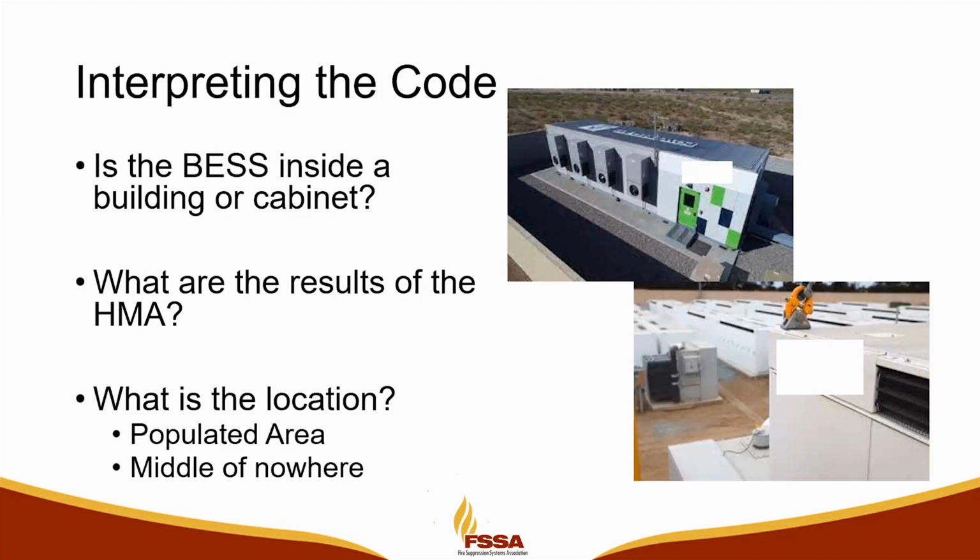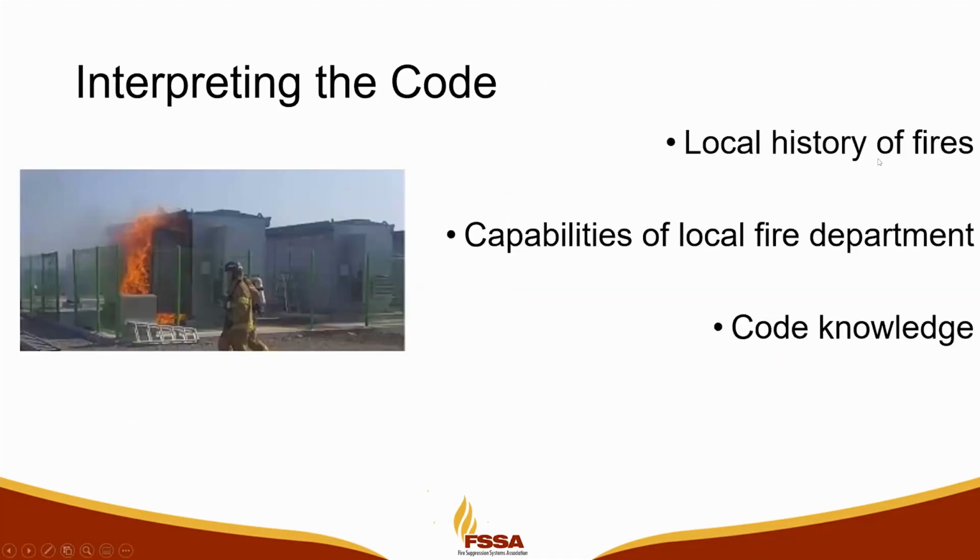And I stress that every single installation is different. So just because you put the same technology, the same exact design, in one location, it may not work in another location based on the fact that now you're more populated. So keep that in mind when you guys are installing these or looking to install these.